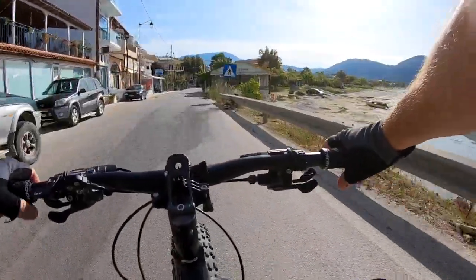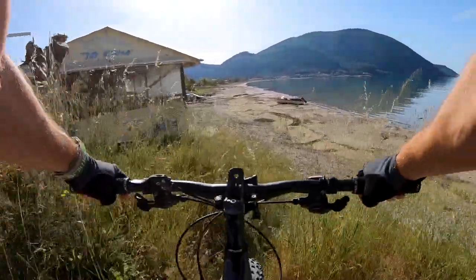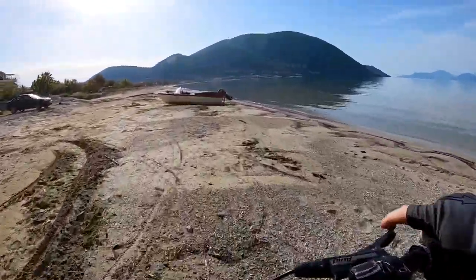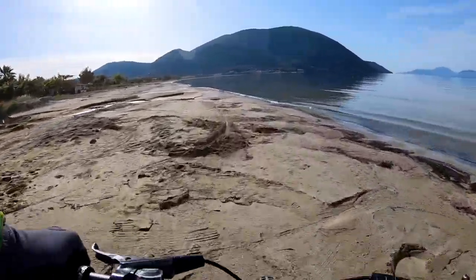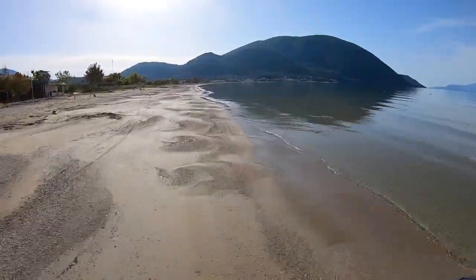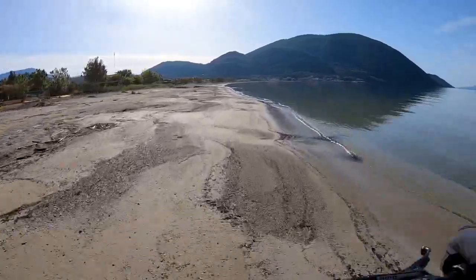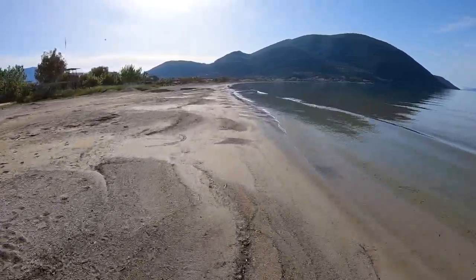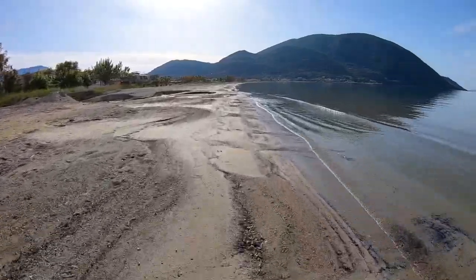I think we could go for a bit of a ride on the beach, since it's such a nice morning. Look how flat that water is. Lovely. So yeah, a bit more of a sandy beach down this end, gradually getting more stony as we get up this end. Oh, how are we going to get through here?